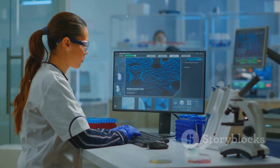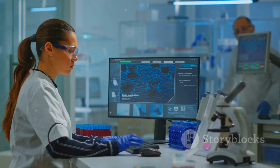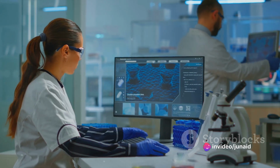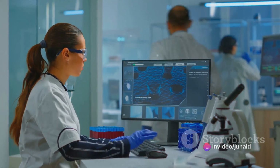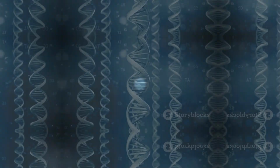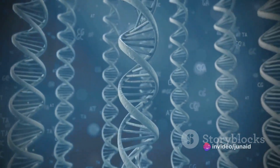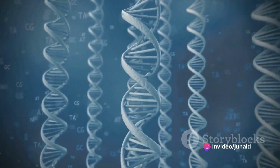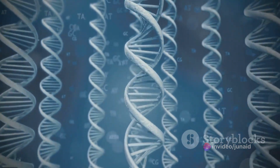And then there's bioinformatics, the use of computational tools to manage and analyze biological data. This field has exploded with the advent of big data and has become essential in analyzing and interpreting genetic data. However, with great power comes great responsibility. Ethical considerations in biotechnology are paramount. Responsible research and applications are key to ensuring biotechnology benefits humanity without causing harm.